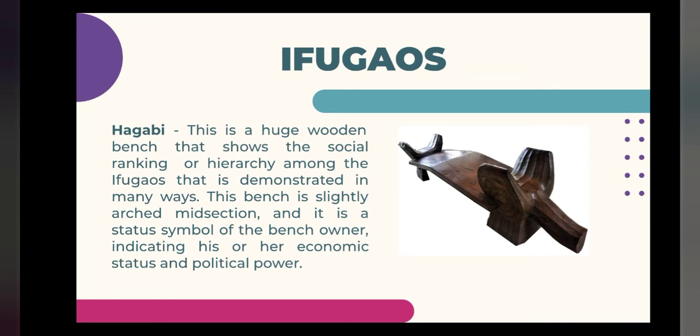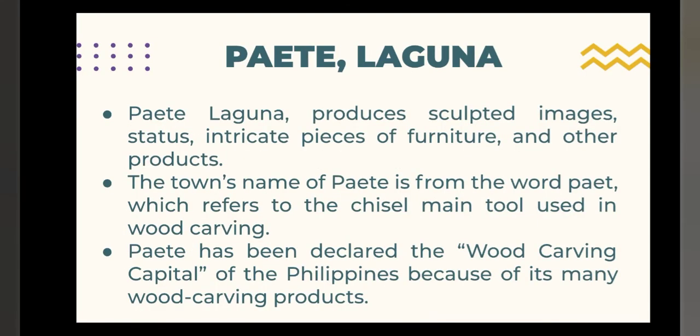Now we go on to Paete, Laguna. Paete, Laguna produces sculpted images, statues, intricate pieces of furniture, and other products. The town's name Paete is from the word paet, which refers to the chisel, the main tool used in wood carving. That's why Paete has been declared the wood carving capital of the Philippines because of its many wood carving products. So Paete, Laguna is a central place for wood carving in the Philippines.